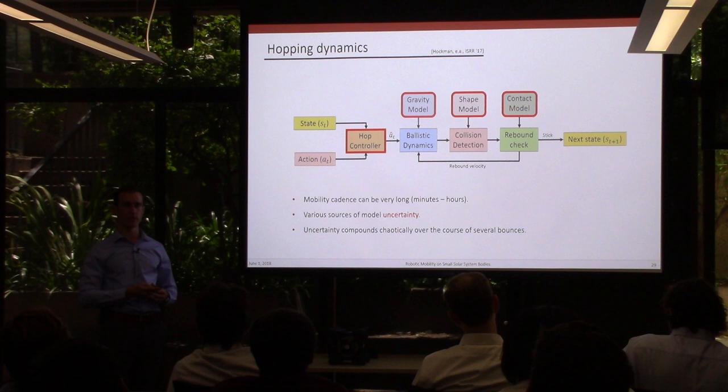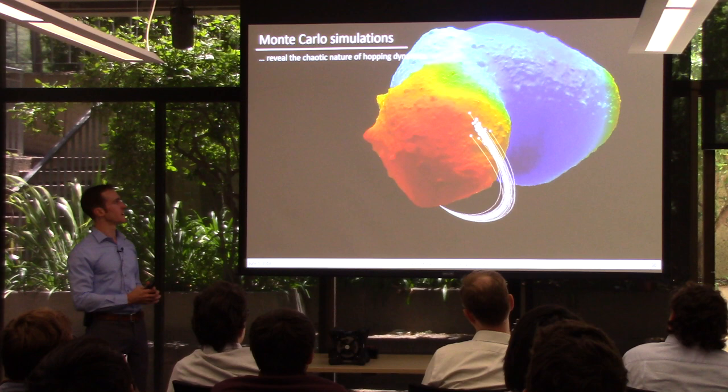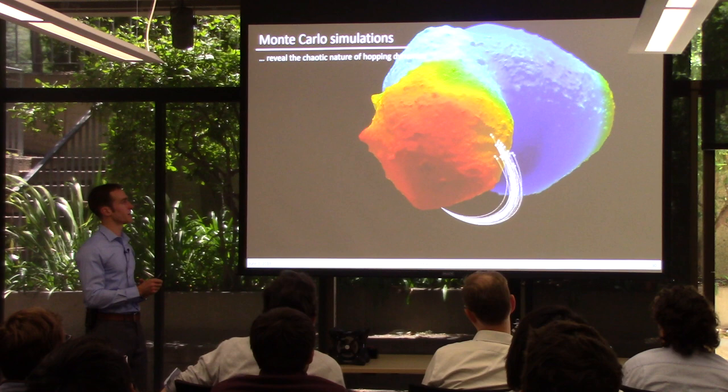And so to give you an intuitive sense of what this looks like, here's a Monte Carlo simulation of 50 randomly sampled hops, all trying to hop at the same nominal velocity vector, but of course there's this huge chaotic scattering of the bounces. This simulation illustrates how irregular the gravity fields can be. It takes into account the rotational dynamics of asteroids, which can actually rotate quite quickly. So it's not always intuitive to A, even predict where the hopper will land in a perfect model, but B, to understand the scattering effect when you take into account any bounces.